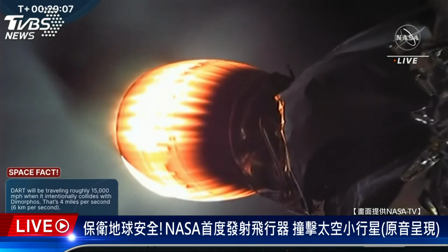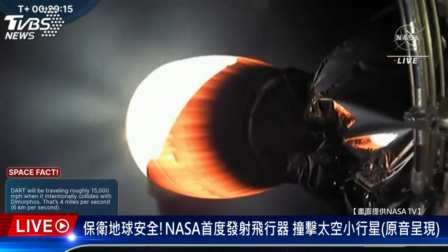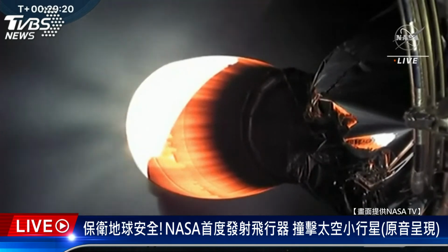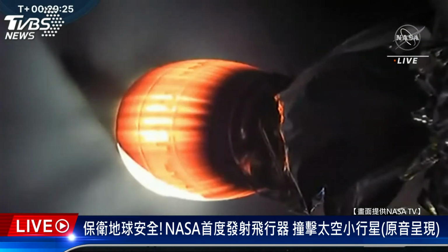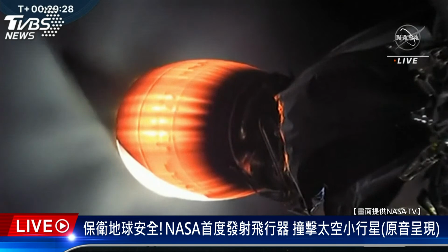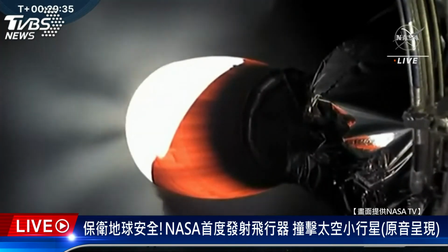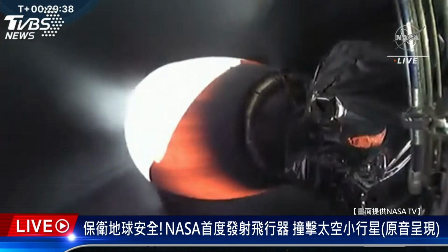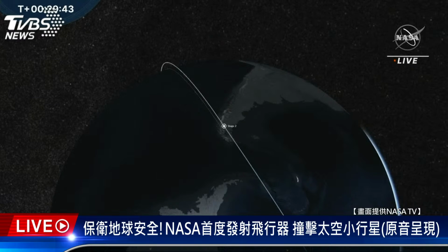And so this next burn lasts just under a minute, and then we expect to hear second cutoff at T plus 29 minutes, 27 seconds, so in just a few seconds now. You can see that MVAC engine glowing red hot during the second burn. Everything's looking good. MVAC shutdown. And we just got confirmation of engine shutdown.